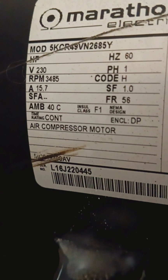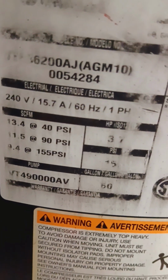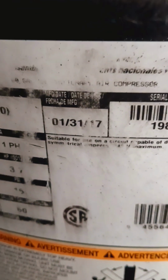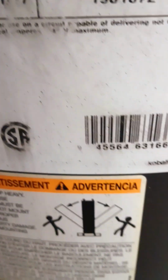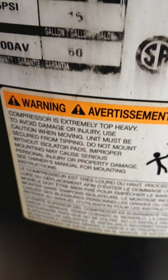If you want just the compressor, everything in there works. It's practically new. I only used it a few times to sandblast my car. All that got wiped out some kind of way. There's a serial number on it. It's 2017, that's when I think I bought it. But this thing is heavy. When I say heavy, this joker weighs some pounds, boy. It's got some weight on it.